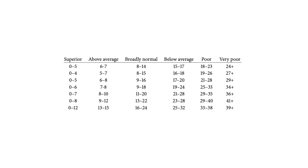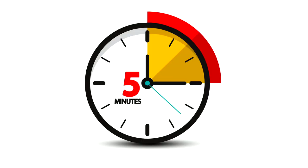So people that are obese tend to have poorer balance than people that are not obese. Does that mean people with obesity have poorer brains? You can draw your own conclusion, right? But basically the test says yes. So you can have superior, above average, broadly normal, below average, poor, and very poor for the number of total errors. Remember, this is firm plus foam errors. The modified balance error scoring system, which we did yesterday, has its own set of error validation.